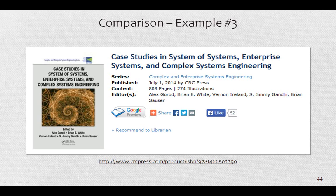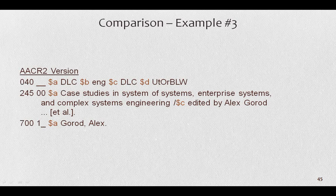One more example, the case studies in systems, enterprise systems and complex systems engineering, lots of systems. Here's the AACR2 record version, and we're primarily wanting to show here an example of the 245 field and the access points. So here's what this looks like. But as Nicole was mentioning, this example is mainly used to illustrate the changes that could occur if you chose to have us manually update the record with the item in hand.